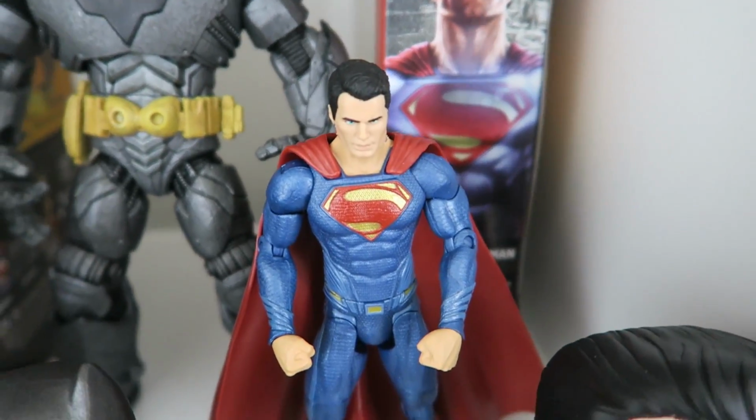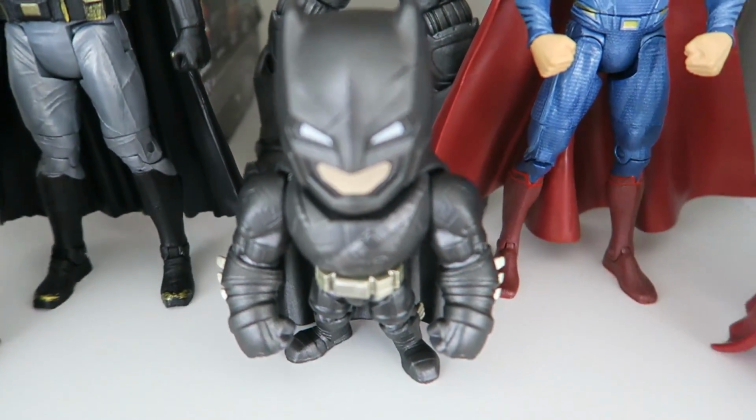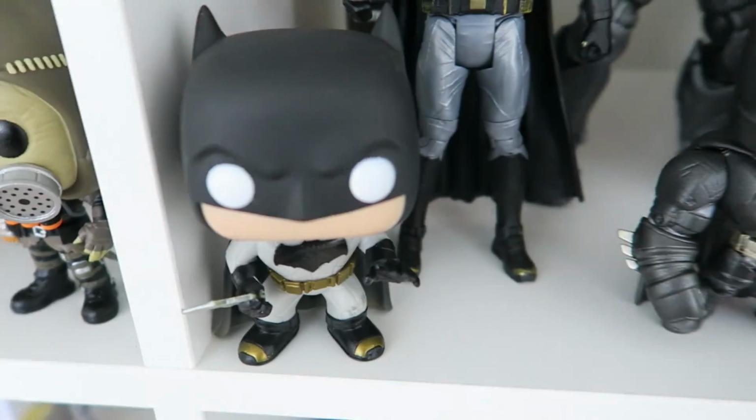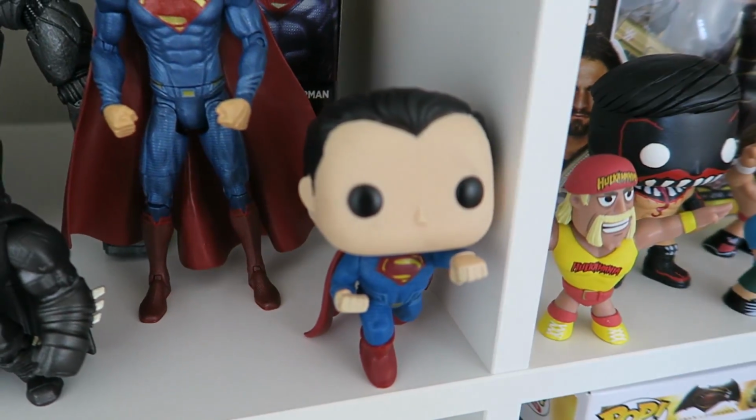It's kind of hard to, there you go, focus on that. So we got the Batman, Superman there, and then I don't even know what the hell this thing is. It's like a paperweight or something, but I thought it was cool, so I got it. And 2 Batman, Superman pops, of course, Batman and Superman.